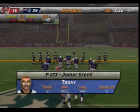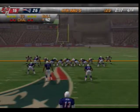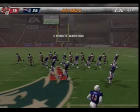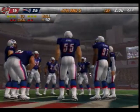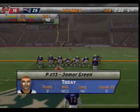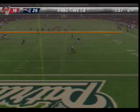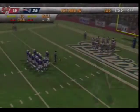They're a solid group of guys who make key stops. Green comes into the game for the punt. Jennings back to return. Fair catch. Time's running out for them. So if they want to get back in this game, they're going to have to find a way to get into the end zone on this possession.